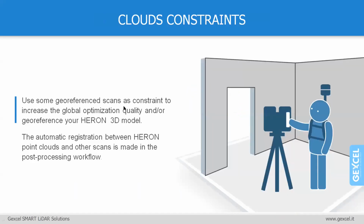HERON can also quickly optimize your final survey, because in a certain way, HERON looks ahead. Not only control points to georeference your project, but scans can also be part of the HERON acquisition. It does not matter, just scans, point clouds, already georeferenced, that are used as constraints to adjust the HERON trajectory. So at the same time, you can georeference your data, but you can also fully optimize your trajectory.